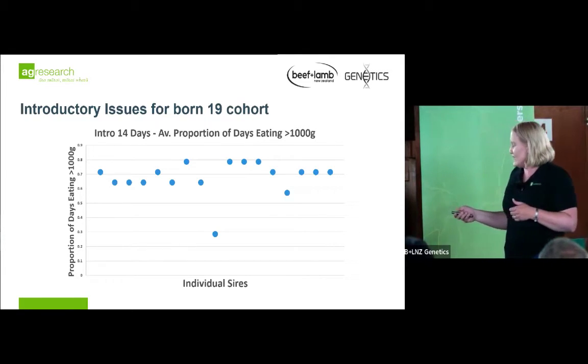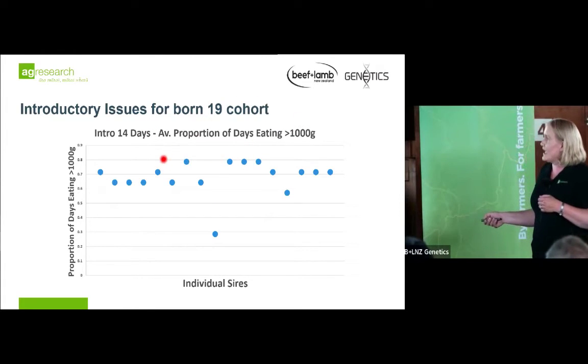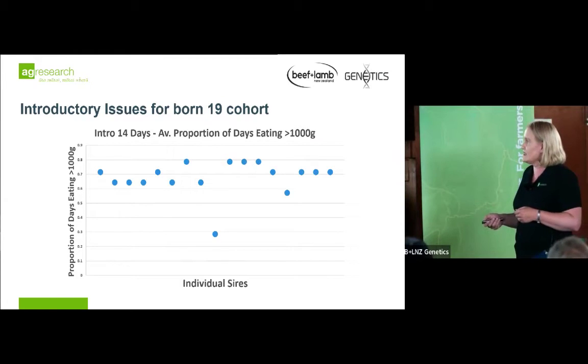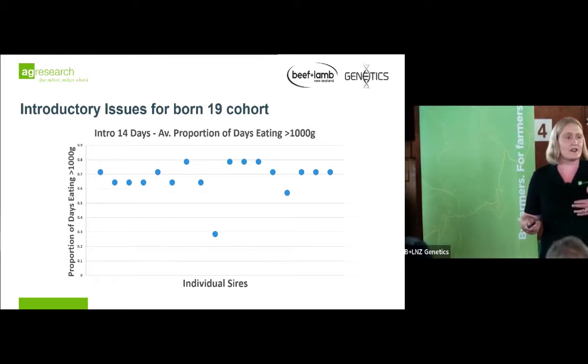It turns out that they were mainly all from the same sire, the sire here. So by the end of that 14-day period, the proportion of the animals from that particular sire that were eating over 1,000 grams of those pellets per day was only about 30%. Whereas for most of the rest of them, they were getting up well in that 0.7, 0.8 or 70 to 80% of them eating really well. So this sire turned out to be a sire that had a really strong selection history for parasite tolerance.